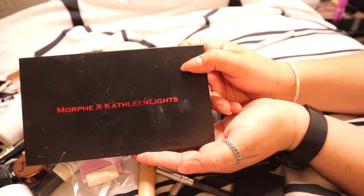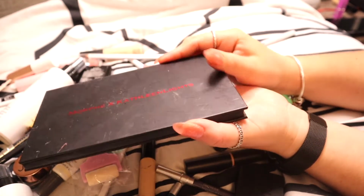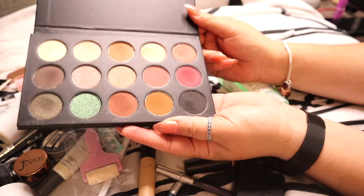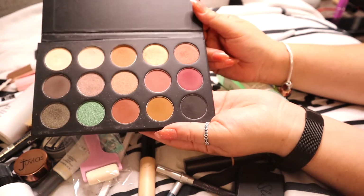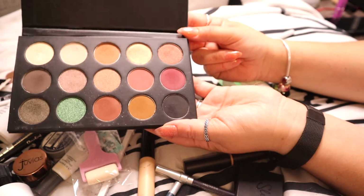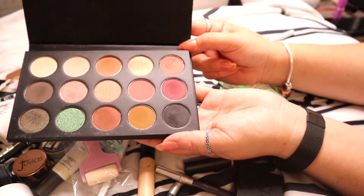Guys, I can't believe I am getting rid of the Morphe and Kathleen Lights palette. This was a beautiful palette. The colors didn't blend as well as I wish they did. I kept it more because it was a Kathleen Lights palette, but I just think it's time for me to go. I haven't pulled it out in years and it's just there sitting collecting dust, and time to say bye.